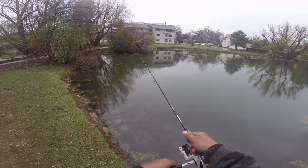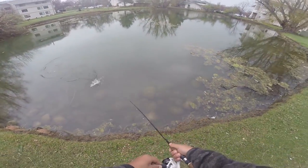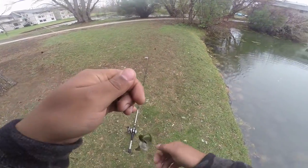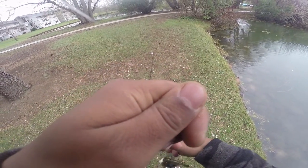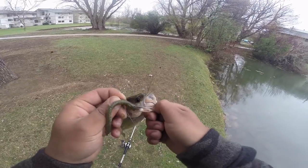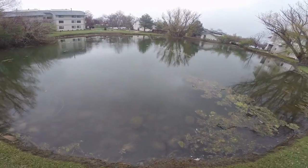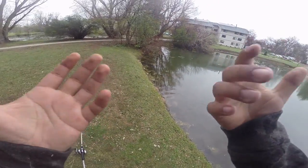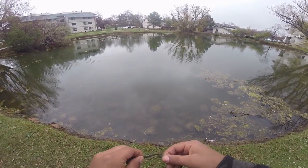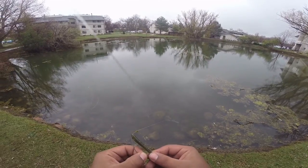There's a fish. Let him eat it. I think he's got it. Yup. Got you that time, fool. Quit spinning. God damn it. All right. Number six. Man, why can't I hold on to these fish today? I think I dropped more fish this morning within the past hour and a half than I have in straight up a month.